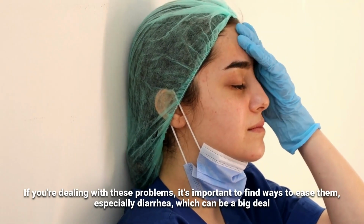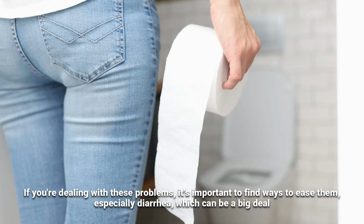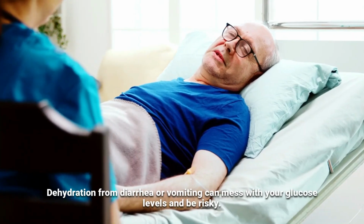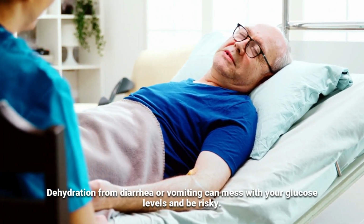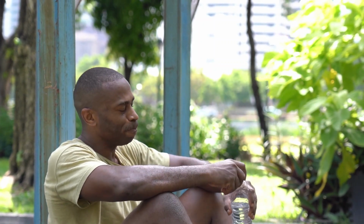If you're dealing with these problems, it's important to find ways to ease them, especially diarrhea, which can be a big deal. Staying hydrated is super critical, especially for folks with diabetes. Dehydration from diarrhea or vomiting can mess with your glucose levels and be risky. So drink lots of water and think about sipping on drinks that help replace electrolytes.